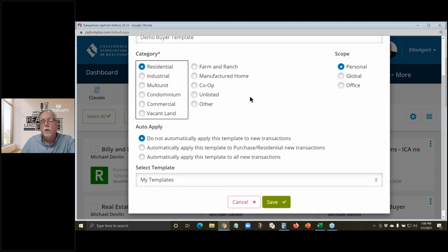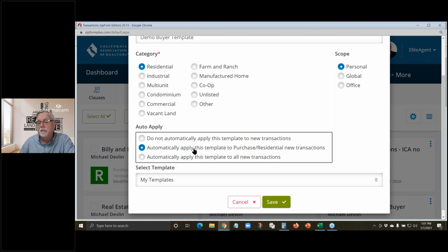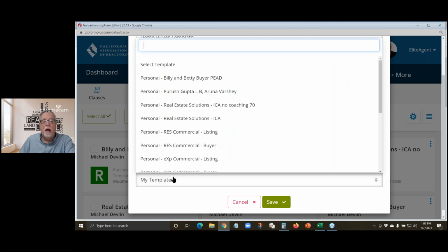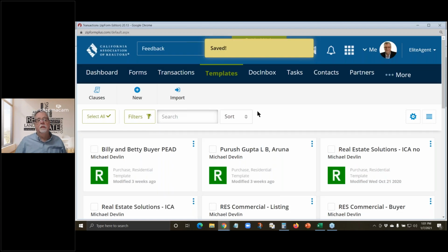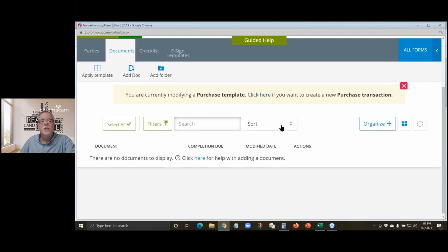It wants to know, do I want to automatically apply this template to every new transaction? Well, if you've only got one template and you're only working with buyers, and by the way, it wouldn't apply it to a new listing, every time you click on a new transaction purchase, it would automatically load the template. If you're a little more complicated and you have multiple kinds of templates and things going on, that's why I don't automatically apply it, because as you saw, mine's a little more complicated. If you're not that complicated, you might say, I want to apply it to all the new ones, whatever. I've already got a bunch of templates, as you could see. We could start by modifying one, but we're not going to do that. We're going to create a new template. So we're going to hit save. And what it should do, there we go, is show us the template.